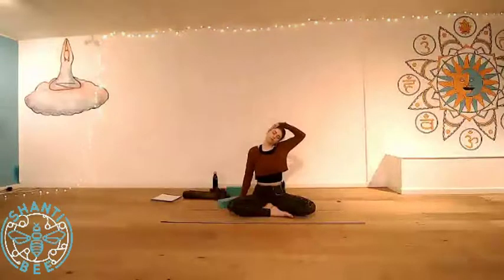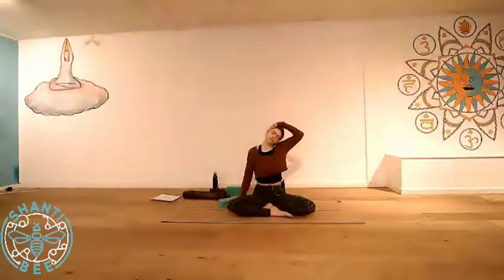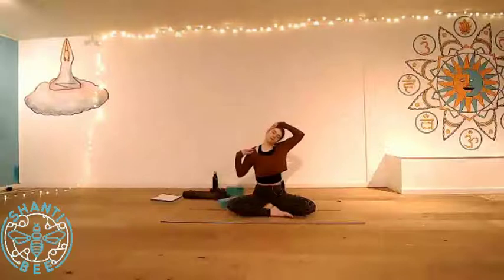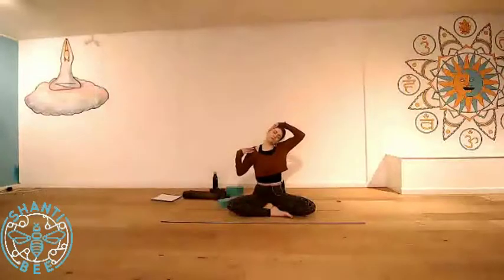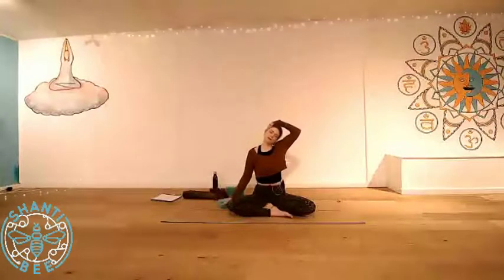Switching sides, so right hand down, left hand goes around the head, guiding the left ear down towards the left shoulder. Just noticing the journey of your breath as it flows in and out of your body. Right hand onto the right shoulder. And lifting back up really slowly.